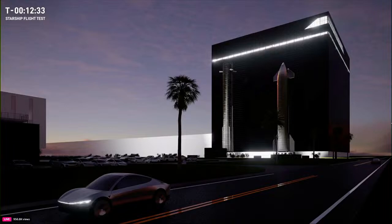Gigabay will stand 380 feet tall and will provide about 46.5 million cubic feet of interior processing space and about 815,000 square feet of workspace.